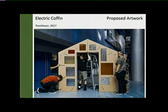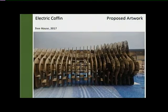The installation was freestanding and constructed with no tools or glue. Custom laser-cut cardboard fasteners brought the mass to life. It grew up to 20 feet in height, including a walkway, window, and interior bench.